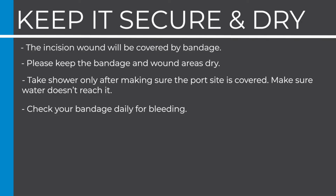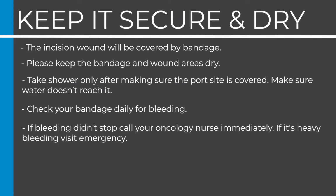The nurse will check on your dressing within the next few days after surgery. Check your bandage daily for bleeding. If there's bleeding, press firmly with a gauze for 15 minutes. If the bleeding doesn't stop, call your oncology nurse immediately. If it's heavy bleeding, visit the emergency room.